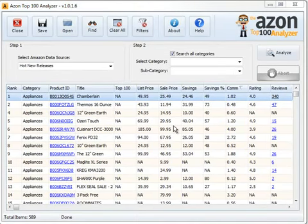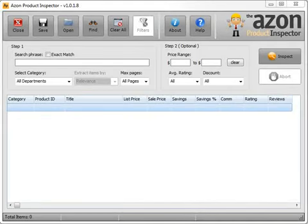Now, there's a few more cool features in here, but you know what? Let's move on to the next software program. And the next software program is a little bit different. It looks very similar and actually kind of operates the same way, except with this one, you actually have the ability to enter your own keyword.